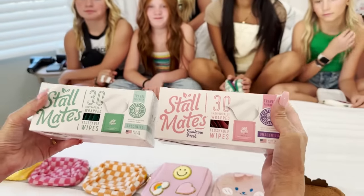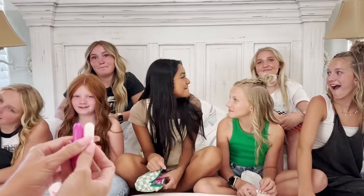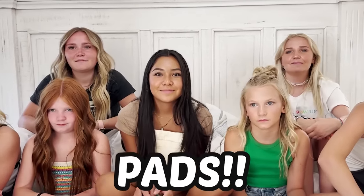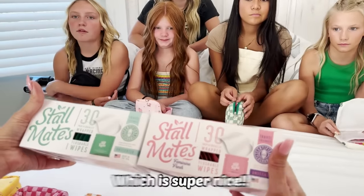So just FYI, I'm gonna go over the flushable thing. Tampons, you are not supposed to flush. Yeah, okay? Sadie. So just keep that in mind. Sadie found out the hard way. She tried to flush it at a public restroom and the toilet broke. And anyway, you're not supposed to flush these. You are definitely not supposed to flush pads. Ever, ever, ever. So these are wipes that you can flush, which is super nice.